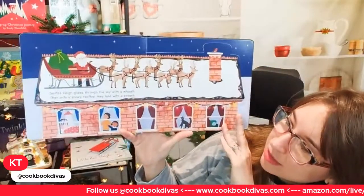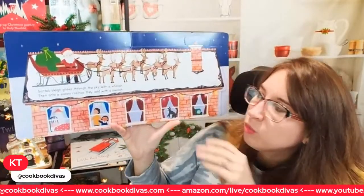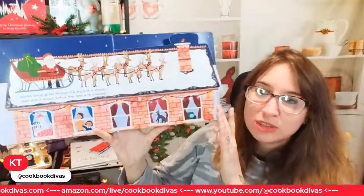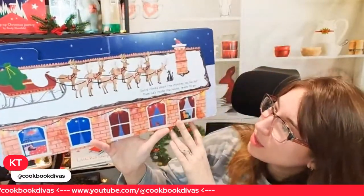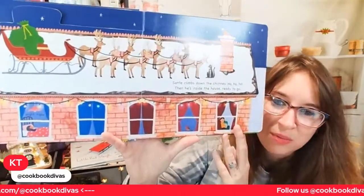Santa's sleigh glides through the sky with a whoosh. Then onto a snowy rooftop, they land with a swoosh. And you can see the page looks a little different. Santa climbs down the chimney, ho, ho, ho. Then he's inside the house, ready to go.